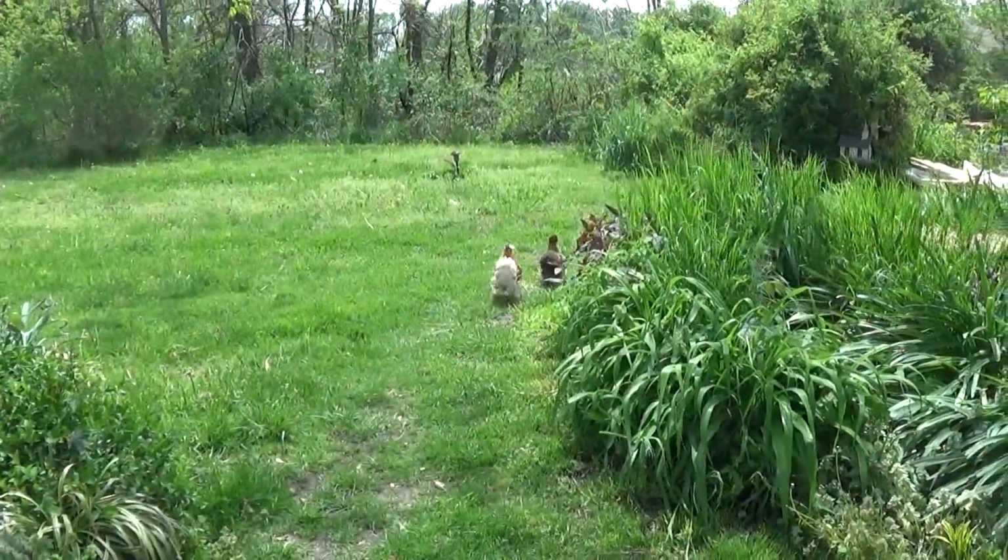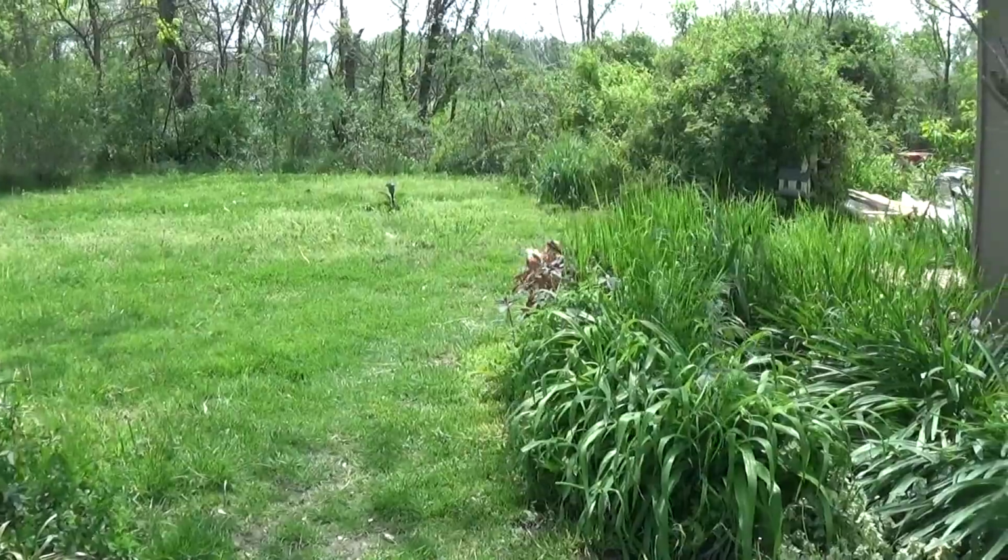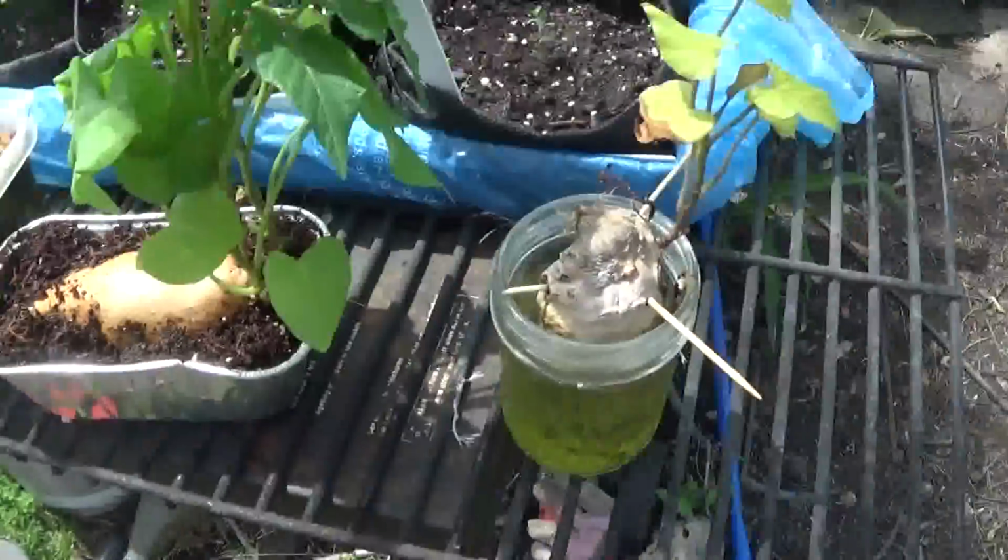Look at them birds. They're off to protect the garden. Sorry about that.